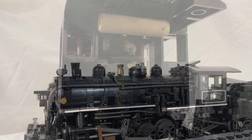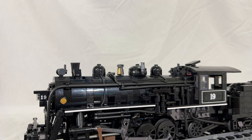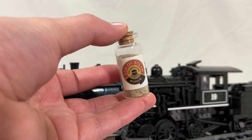And speaking of sand, once again, I do have real locomotive sand poured into both of the sand domes on this model. And of course, I couldn't just use any old locomotive sand. I had to use real sand. And the sand that I'm using is real genuine sand taken from the sand domes on the real 19 itself. These vials are actually sold by the Age of Steam Roundhouse Museum gift shop. I have two of them.